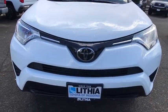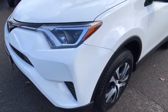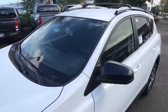side head airbag, child safety locks. This vehicle offers reliability and good looks at a great price. So come in and take a test drive today.